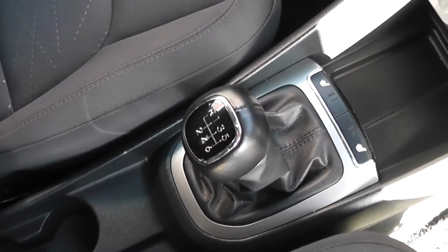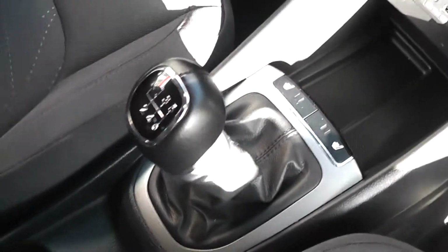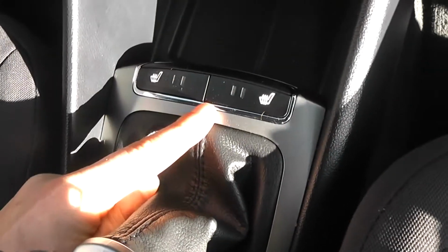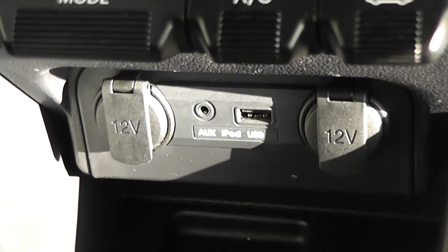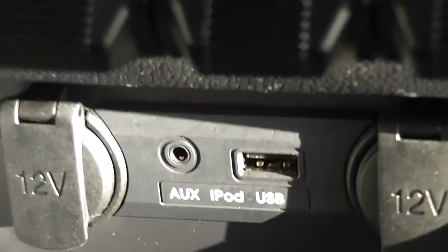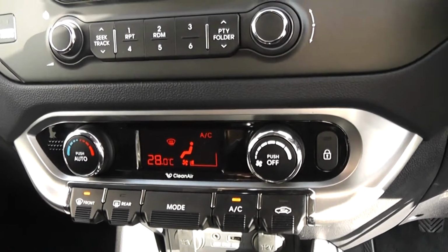Now, as I said, it's part of the ECODYNAMICS range, so you get the 6-speed manual transmission, giving you really good fuel consumption when driving longer distances, and that combines with the start-stop technology, again, to give you maximum fuel economy. Heated seats either side in the front, 12-volt power outlets, great for charging phones, iPods or satellite navigation systems. And in the centre, auxiliary input and USB for iPods, so you can play music. Got dual zone climate control there with air conditioning.